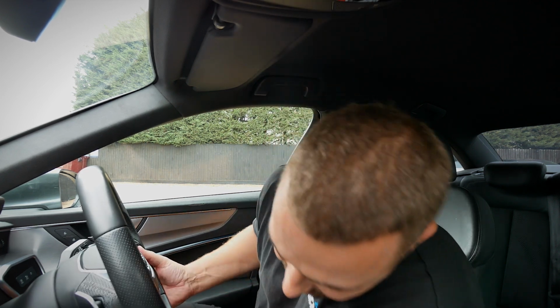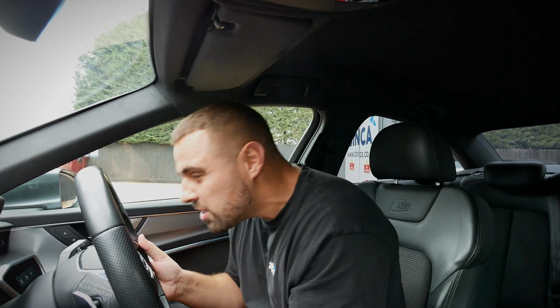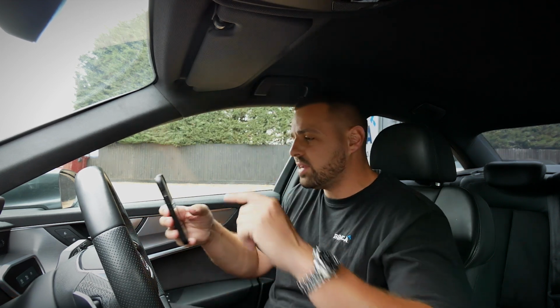The cockpit in here is, like I say, really nice. Adjustable steering column, manually. So it's pretty basic spec, but obviously S-lines do come pretty well spec from factory. This has got a couple of nice options. I think we should go through that right now. Pick the phone back up.